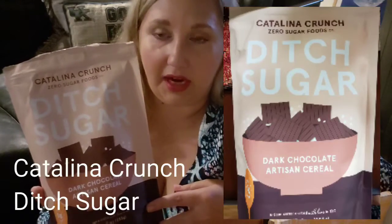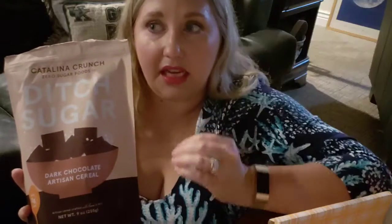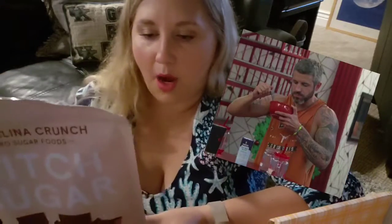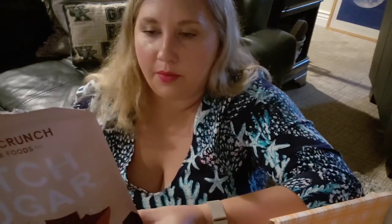This next item, I was very, very excited to have this in this last Keto Krate, because I had been looking at purchasing this because my husband eats cereal like no one's business. He eats cereal constantly. He's like that guy off of Big Brother that was just eating cereal all the time last year. The guy with the gray hair. I don't even remember his name. Isn't that awful? I just remember he ate cereal.